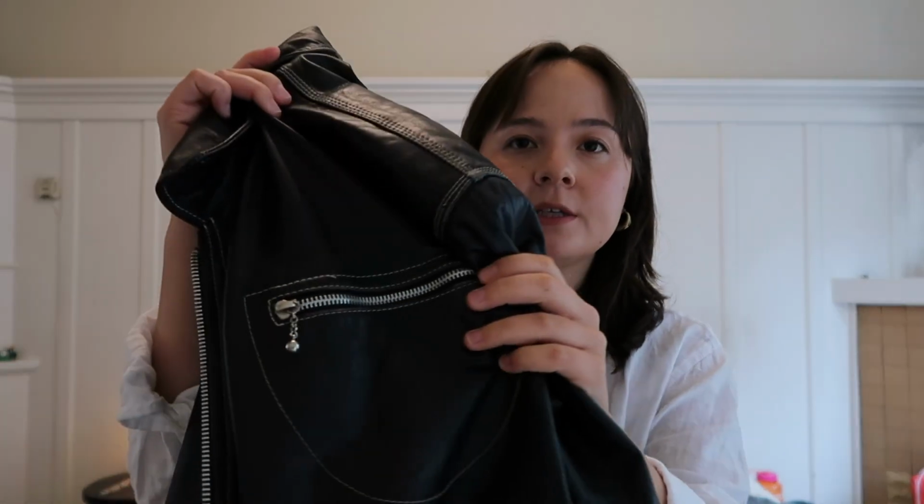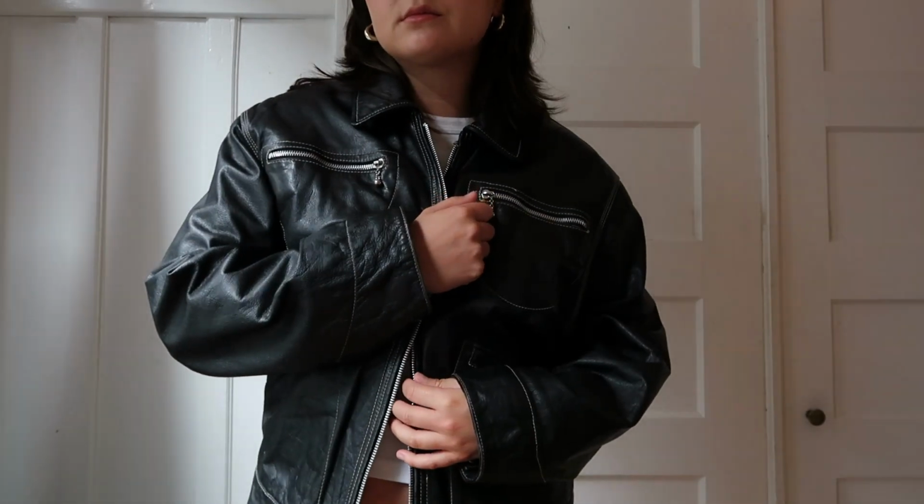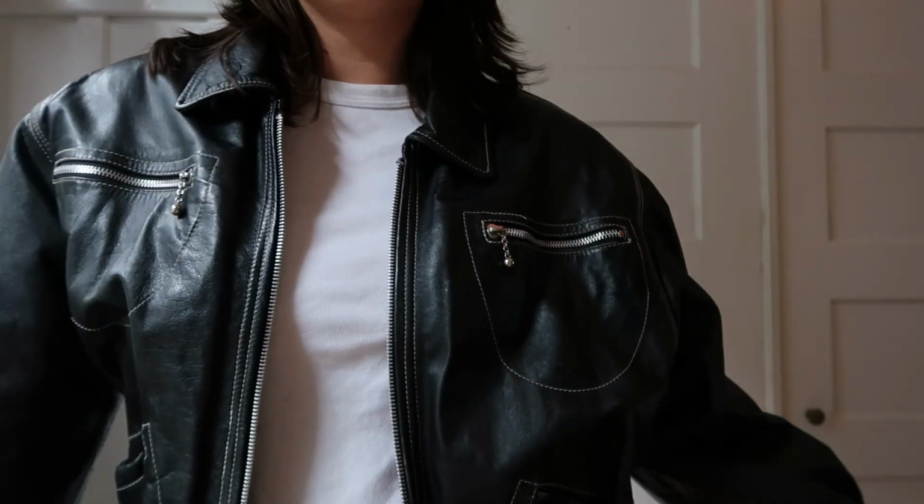It's a consignment store. It's called Reloved, and I bought 2 different jackets from them that I'm very excited about. The first one being this leather moto jacket with silver hardware. It's really big, so I don't know if you'll see it on screen, but it's kind of like a pilot style jacket, pilot bomber jacket style, and I really love the exposed stitching on it.